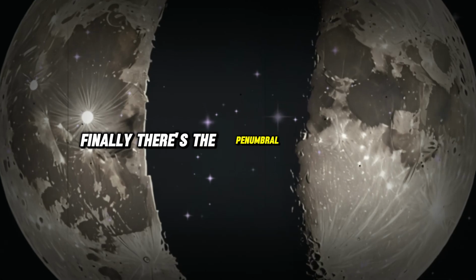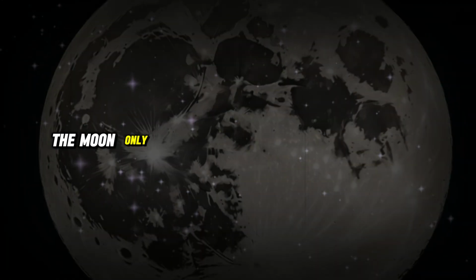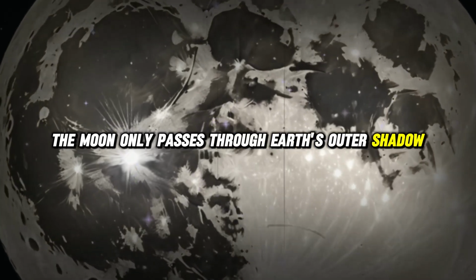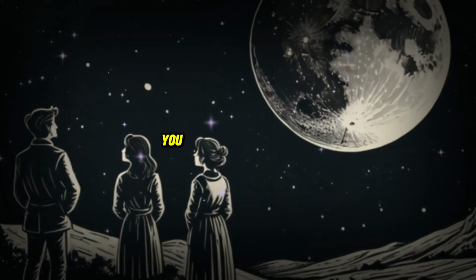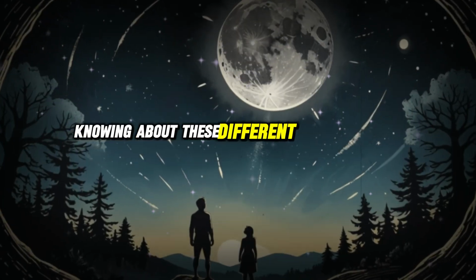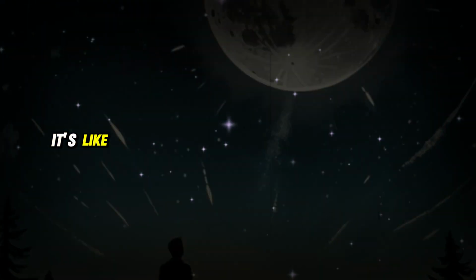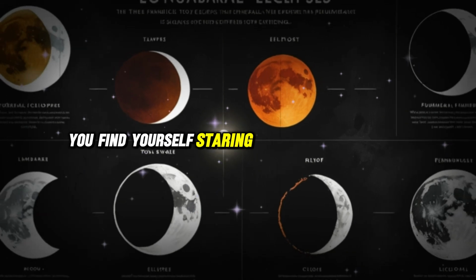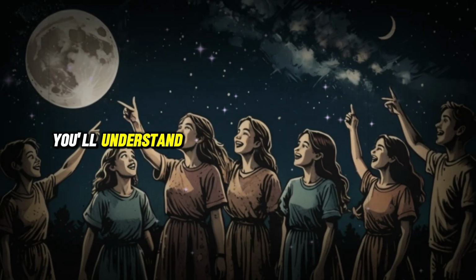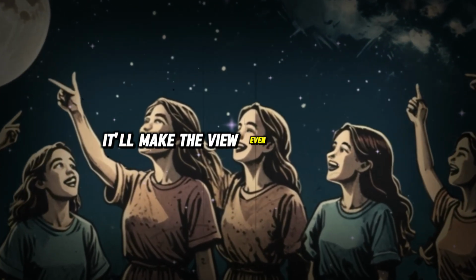Finally, there's the penumbral lunar eclipse, which is the most low-key of the bunch. The moon only passes through Earth's outer shadow, the penumbra, causing a faint shading. If you're not paying attention, you might even miss it. Knowing about these different types of lunar eclipses makes the whole experience even cooler. It's like you've unlocked the secret behind the show. So next time you find yourself staring up at a lunar eclipse, you'll understand exactly what's going on up there in the sky. And trust me, it'll make the view even more magical.